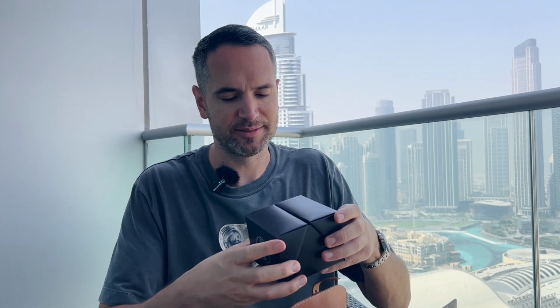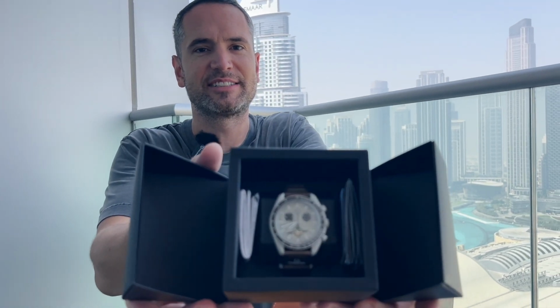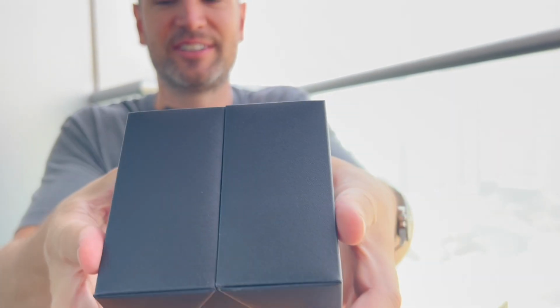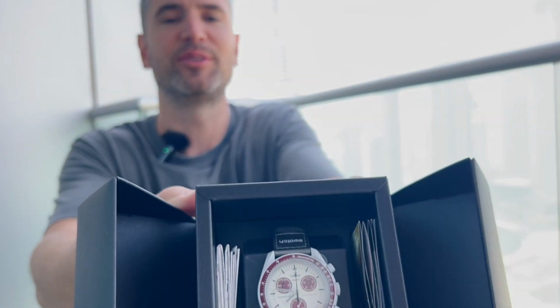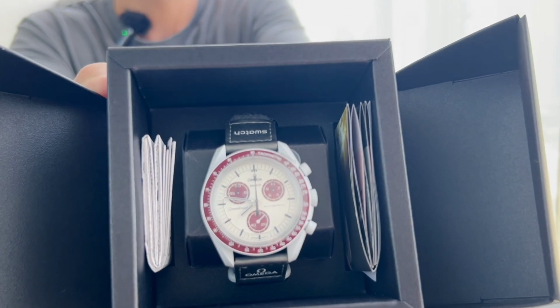Let me just quickly show you. But that's the mission to Saturn. Very nice. And then this is the mission to Pluto. This is my favorite out of the two. I really like that red.